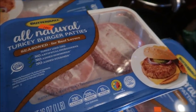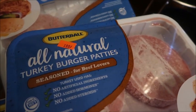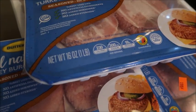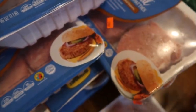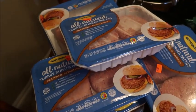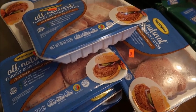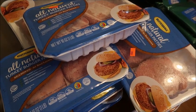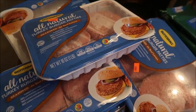This was my favorite deal. This is the Butterball turkey burger patties, seasoned for beef lovers, for $1.99. Now you'll see it is 1 pound of ground turkey. So even though it is in patty form, I am not going to use these as patties. These are going to be thawed and used as regular ground turkey, in wraps or any of the other dishes I normally use ground turkey for, even spaghetti.